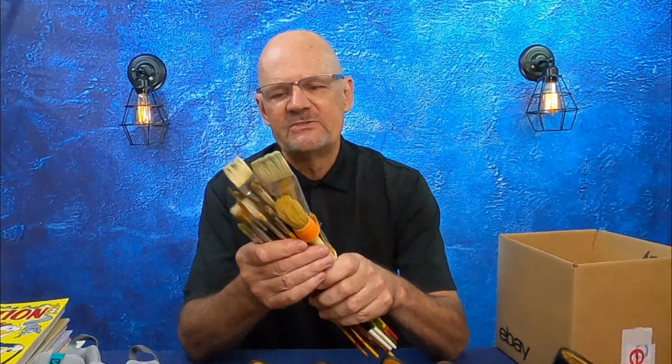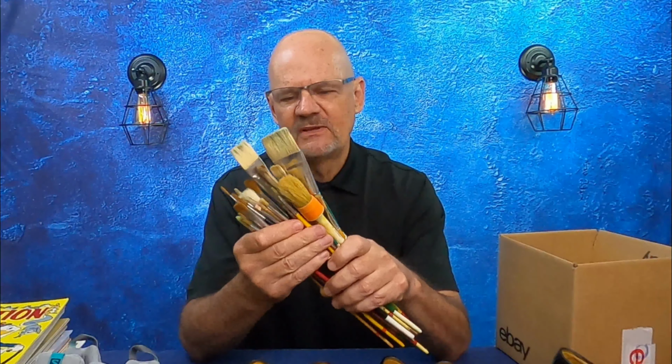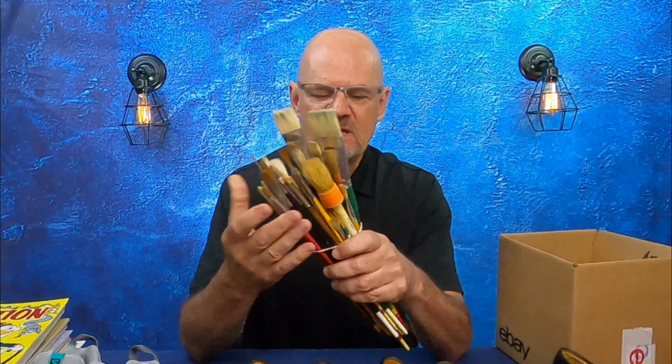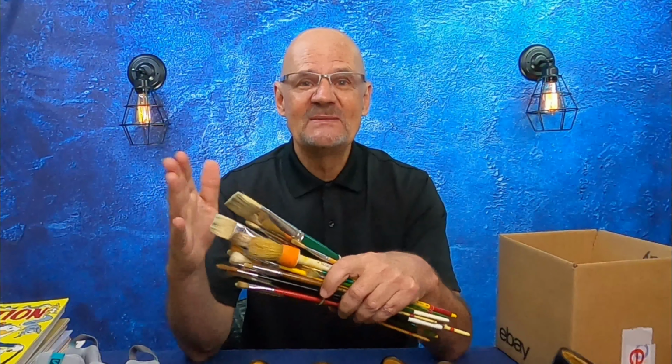Along with the oil paint, I got 35 artist paintbrushes. I'm going to group these all together. As you can see, they are all different sizes. And I'm going to put a price on these of $39.99. I've sold them before. I don't see why I won't sell them again. Again, these are by Grumbacher. I think that's how you pronounce it. I'm not an artist by any means, but some stuff that I know will sell very well.